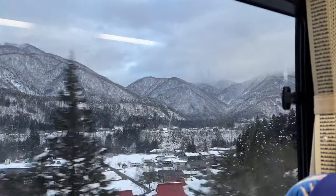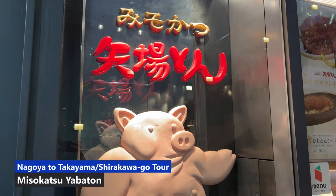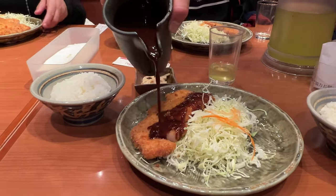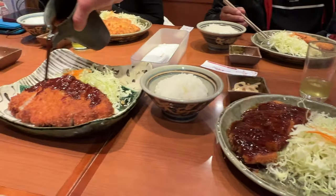Nagoya around 7 p.m. So dinner time na. Nag-dinner kami dito sa Misokatsu Yabaton, which is one of our favorites here in Japan. It was founded in Nagoya 60 years ago. They are known for their specialty pork cutlet in red miso sauce.